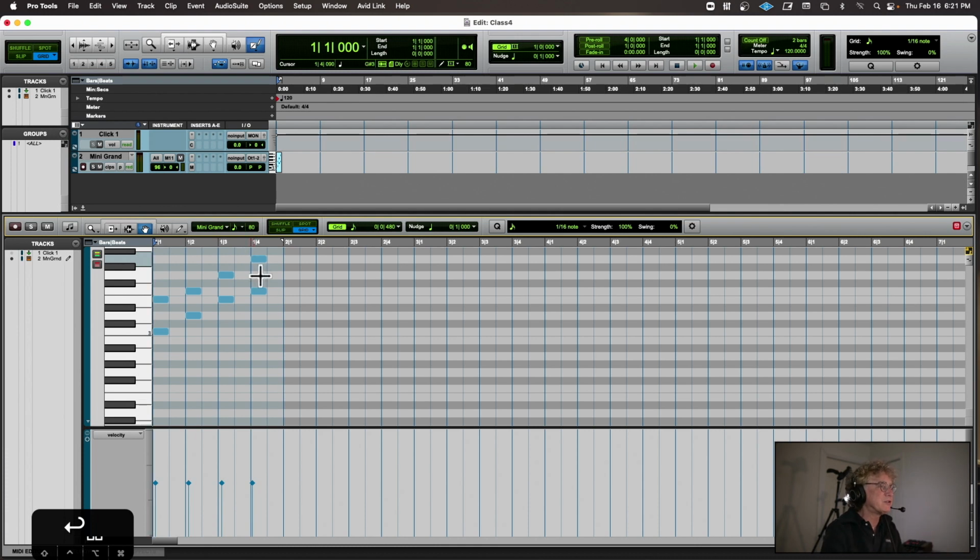Now, if I wanted to make these into triads, hold Option, click, drag that down to G, down to A. And you'll notice as I'm dragging the note down, the piano keyboard over here gets dark. Each note will get dark as I drag it down, so you can know which pitch you're going to by watching the piano keyboard. So now I'll have a bunch of triads.